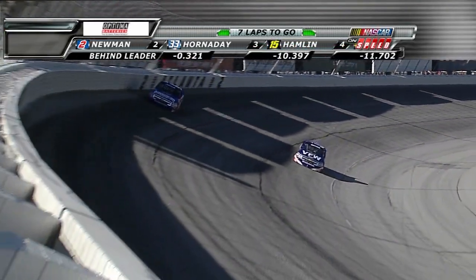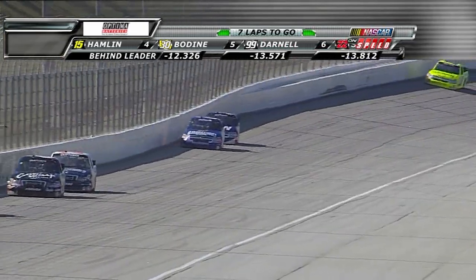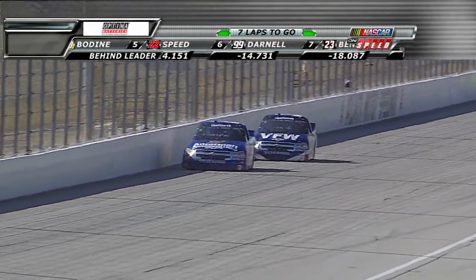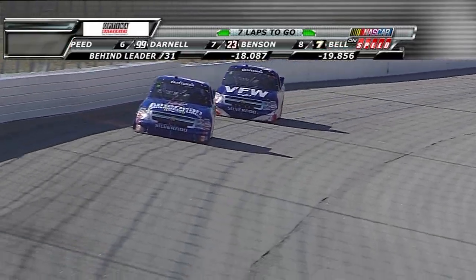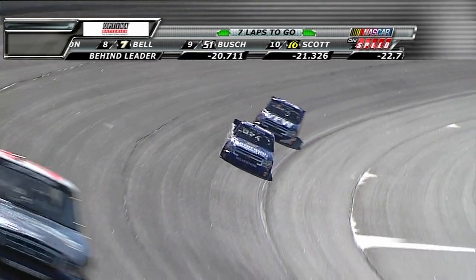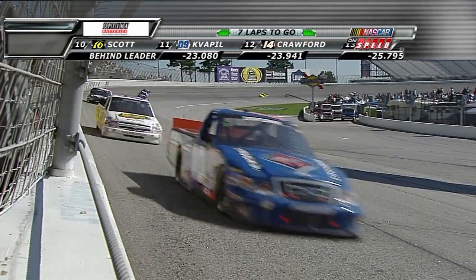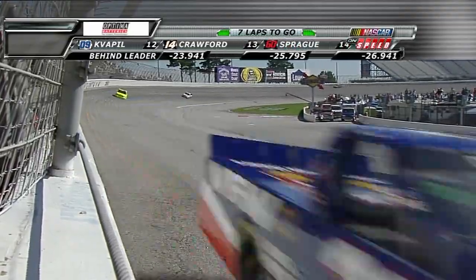Wow. Take a look at this. Ron Hornaday looks to be battling back on the bottom of the racetrack. There's no giving up with Ron Hornaday. Did you see Harvick? He kind of perked up when that happened. He's like, what just went down there? Hornaday had been so much faster than everybody on the track, but then Ryan just ran him straight down.